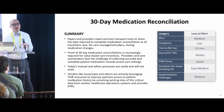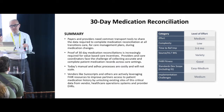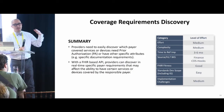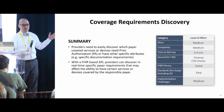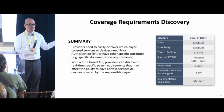So the value here may be a little bit more to the payer, because ultimately the payers will have to report this to HEDIS. They have the denominator, but the better they can improve that numerator, the better it is for them. But over time, we want to support the clinical side, because you can envision that if you're a provider contracting with a given payer, medication reconciliation may be one of the criteria that you have to follow and base your reimbursement on.